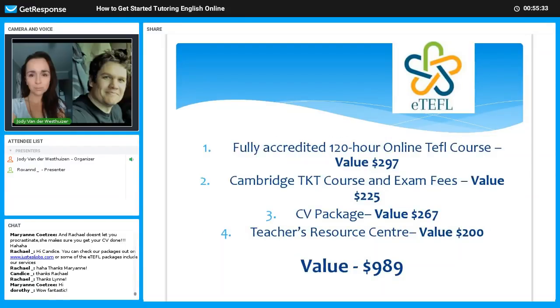And the last thing is the Teachers Resource Center, which I valued at $200. It could be more, it could be less. I know that similar membership sites for resources charge a monthly fee of around $10 a month, so on average a year would be $120. So a lifetime value could be no less than $200. That's a value of around $989. We're talking almost $1,000. But of course, I'm not going to charge you $1,000.